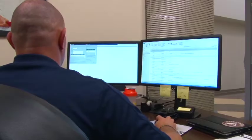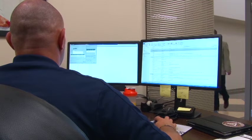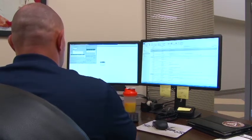All of our detectives and me and everyone has their own offices now. We have a media room that we can do interviews in. There's several different things that this one has that was thought out to help us grow in the future.